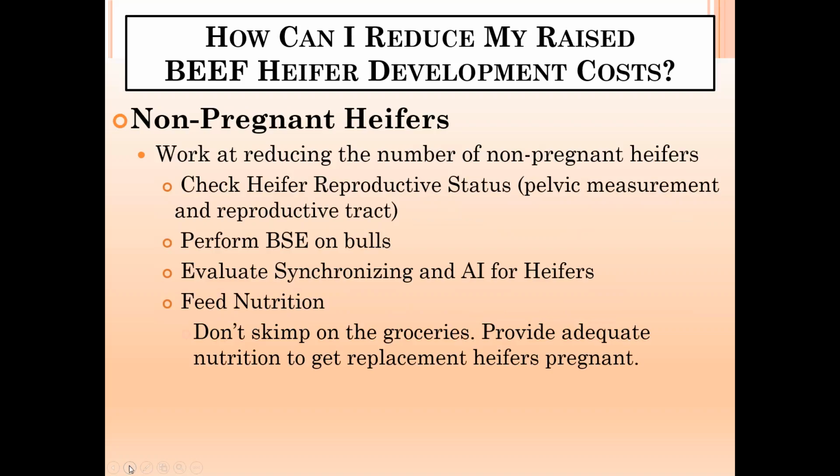Non-pregnant heifers usually add significantly to the cost of developing beef replacement heifers. If replacement heifers do not become pregnant, we're going to have to make an adjustment for that. So some of the ways we can manage our non-pregnant heifer costs are checking that reproductive status, such as our pelvic measurements and our reproductive tract, performing breeding soundness exams on your bulls, evaluating synchronizing or AI for your heifers, providing adequate nutrition to your replacement heifers.